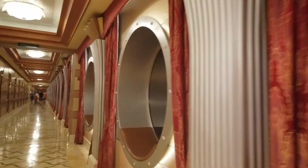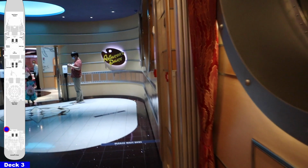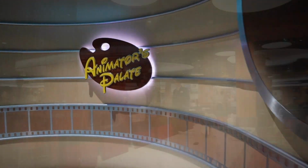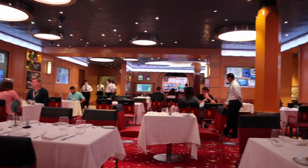Now we're going to go to the back of Deck 3. And you can see as we're passing here at the Royal Palace. But once you get to the back of this hall, you are going to find Animator's Palette. This is the 3rd rotational restaurant, and this one is themed to Disney animation. And the major thing you'll experience in here is Crush the Turtle comes on those big screens and talks to the different guests.